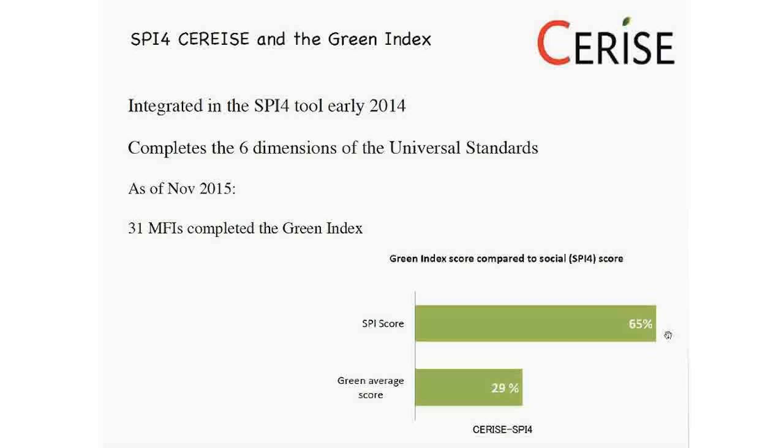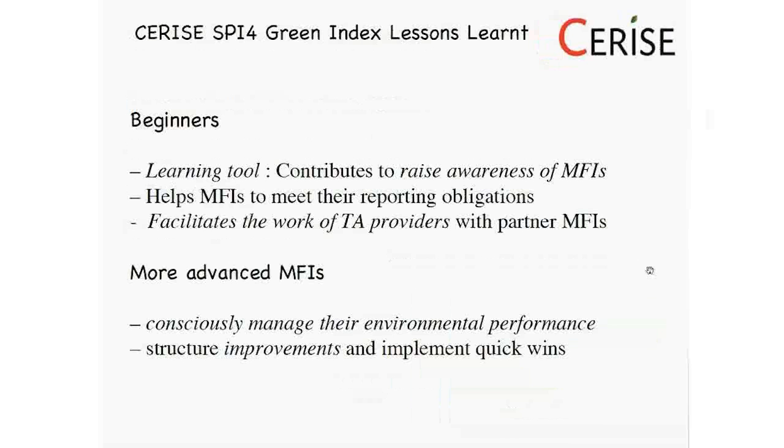So the average social performance score is around 65% on a base from 0 to 100, while the average green score, which is based on just an average of this triangle picture, is around 30%. That gives you the image that there are institutions that got engaged in green performance. However, nowadays it is a bit less developed than social performance, but we will see that it's increasing. So that's some message that we can get from the implementation of this first year and a half of the green index.